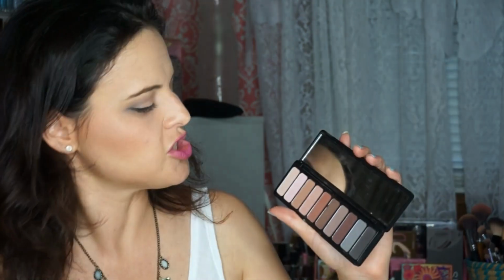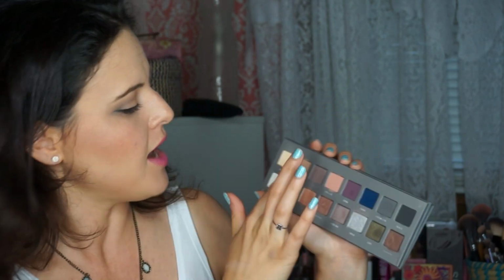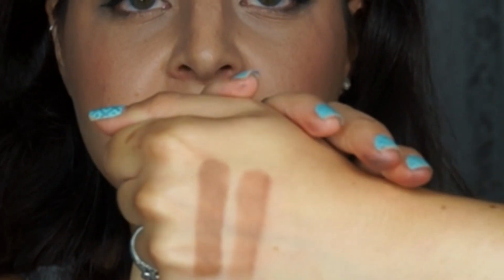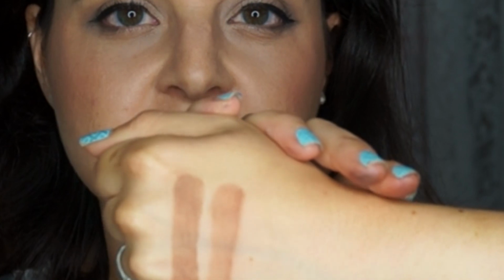Okay, so we're gonna start with this one. e.l.f. is always going to be by my knuckles. And we're going to dupe that with the Lorac Pro 2 palette, and we're going to go into light brown, which is here. There you go. So you can see there's a tiny bit of a tone difference, but I don't think that there's going to be a difference on the eye.